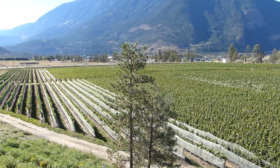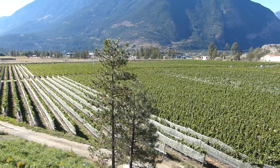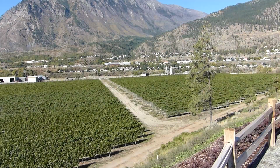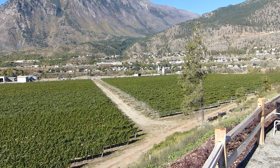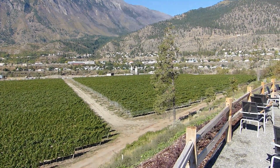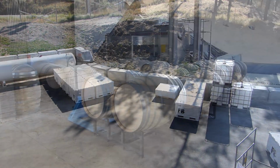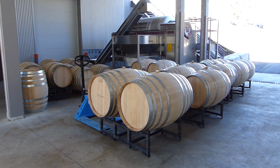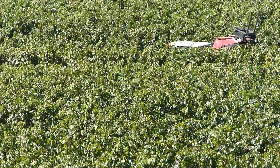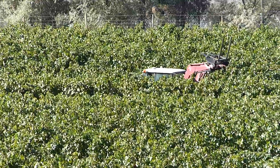Today, things are a little bit different. I don't know if you can notice it, but it feels different. It seems a little bit quieter than usual around the winery, but that's not it. Those white boxes are a bit of a hint. Perhaps all these brand new barrels have something to do with it. I think what we're going to do is go out into the vineyard and see what that tractor is up to.